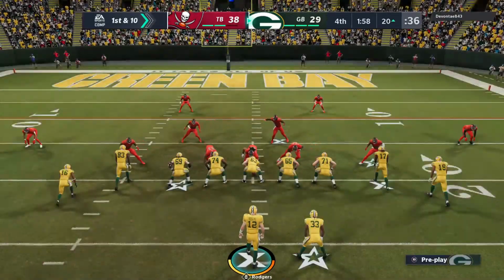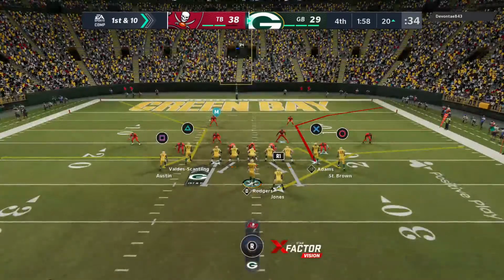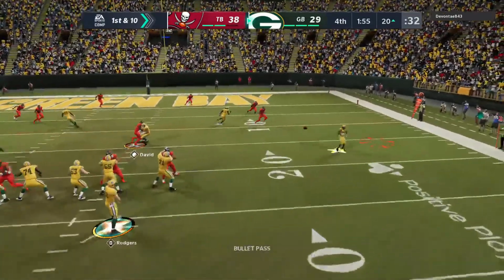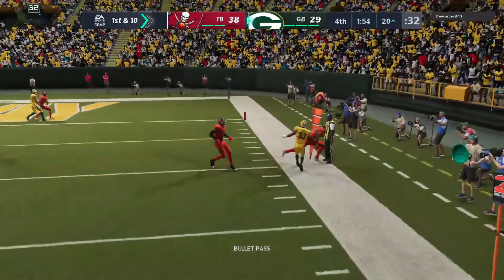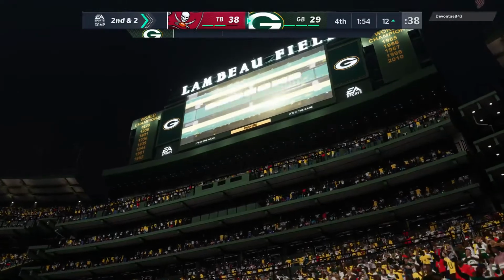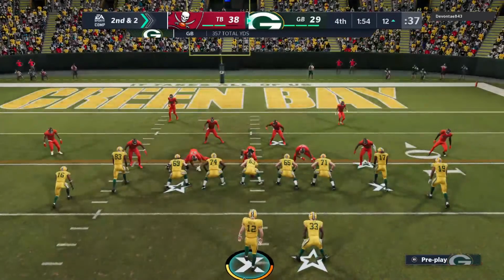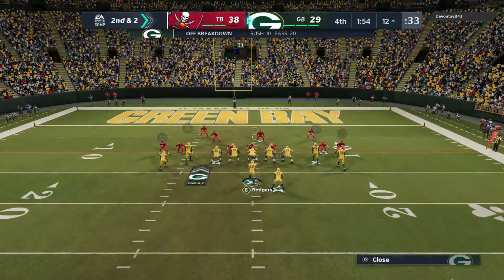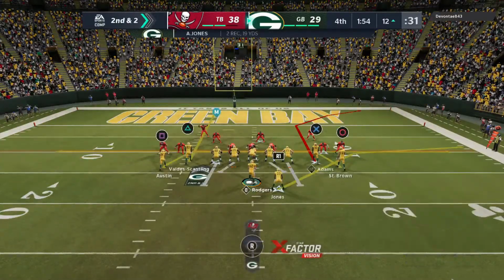So it's Packer football here as we welcome you back. And let's see what they've come up with offensively after having time to talk it over. Rodgers' throw is taken in by Jones. And he'll be out of bounds, taking it just shy of the 10 at the 11 or the 12. They'll give him 8 yards on the play, and it's a second down.